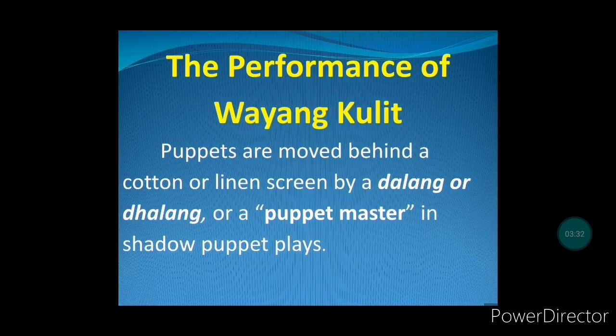The performance of wayang kulit. Puppets are moved behind a cotton or linen screen by a dalang or a puppet master in shadow puppet plays. So si puppet master po, ang tawag sa kanya ay dalang. Siya po yung nagko-control at nagpapagalaw ng puppets sa likod ng screen. So shadow lang po ang makikita ng viewers during the performance.